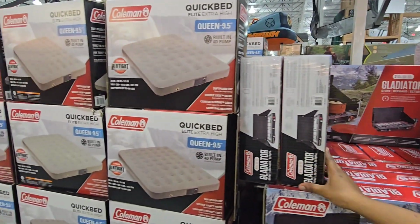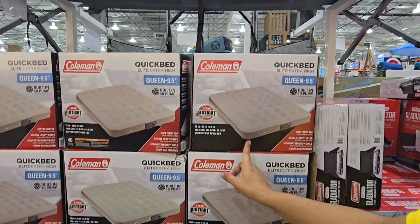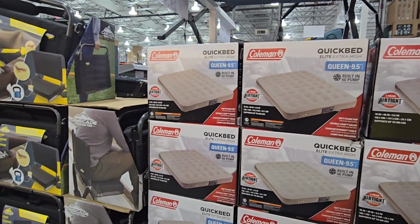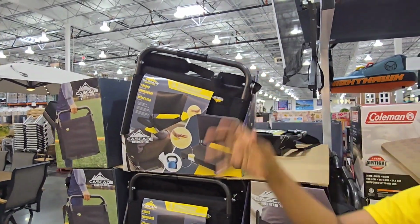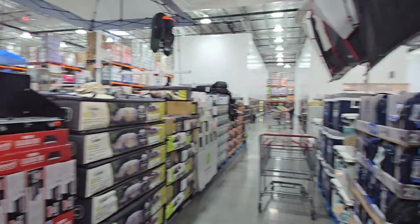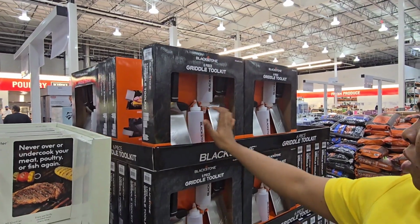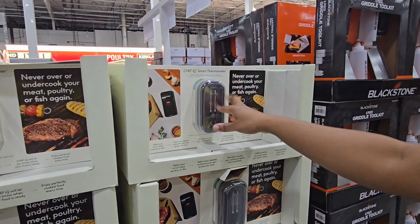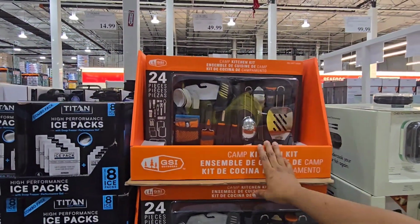The mini gas. Oh, this is a bed. It's a built-in pump. It's a queen size. And this is a foldable chair. Just go with it and open it up. Boom, and see that. Boom. And you have griddle toolkit if you want to grill, and thermometer to check if your meat is well cooked. And a camp kitchen kit.